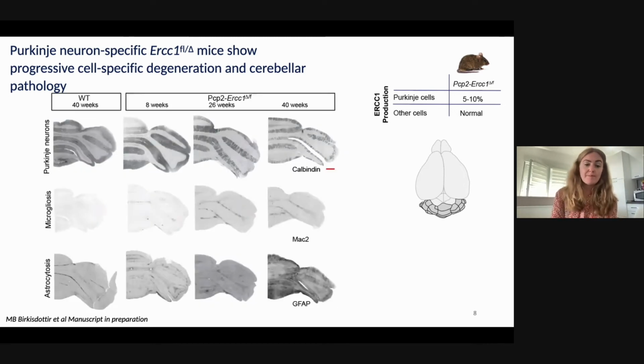And this is accompanied with brain inflammation. We use MAC2, an antibody, to visualize activated microglia, or microgliosis, and GFAP to visualize activated astrocytes. You can see that this also increases over time in these mice. So now we will focus on the 40-week mutants.